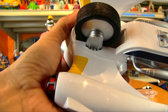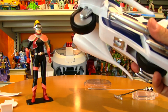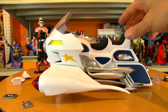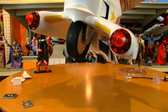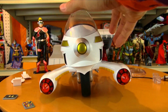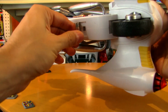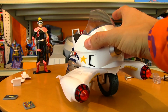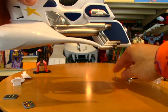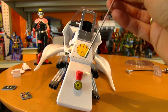Ooh, that is not really intended for a larger person like myself. It's hard to get my fingers in there. But deploy the wheels, you can have it be an actual bike that rolls instead of just a hover looking thing. It's a little on the wobbly side. There is a kickstand though, so that helps a little bit. There is also that antenna that we saw, which plugs right into the far back here.